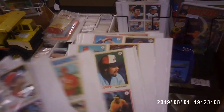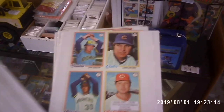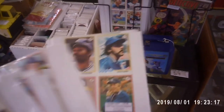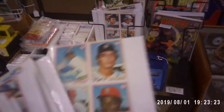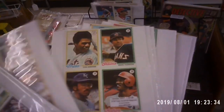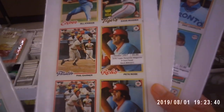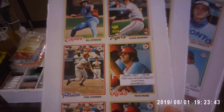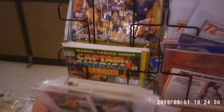These uncut sheets are pretty cool. I wonder if it was a Molitor or two Tony Perez's, Jack Morris. Eddie Murray would be nice. Lou Brock, Tom Seaver, that's not a bad one. Pete Rose. That's for somebody.